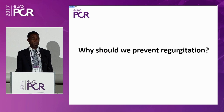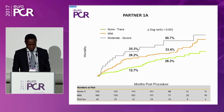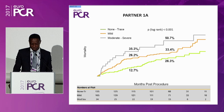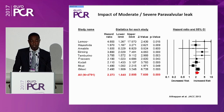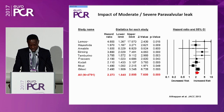So the first question that we should ask ourselves is, why should we prevent regurgitation? We know since the Partner 1A trial that there seems to be a negative impact of moderate, or maybe even mild, paravalvular regurgitation post-TAVI on the survival of the patients. And this has been confirmed in a meta-analysis that was published 4 years ago that you certainly all know. And it is clear throughout various registries that there is a clear trend to an increased mortality if we leave the patient with a moderate or severe paravalvular regurgitation at the end of the procedure.